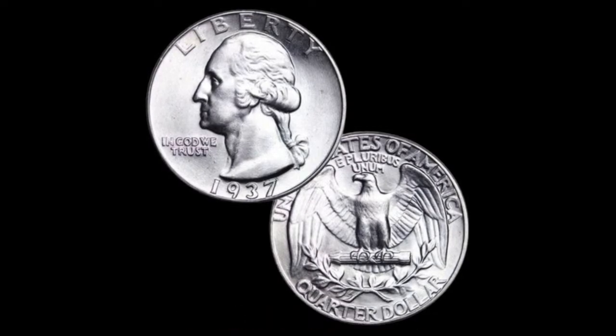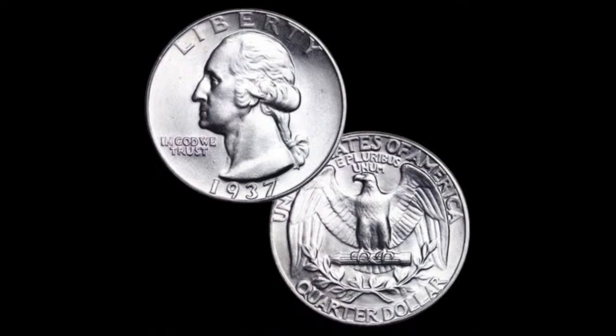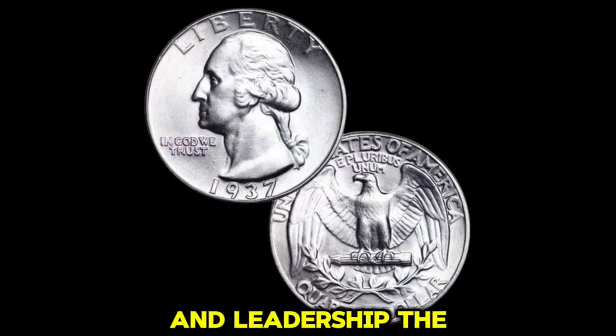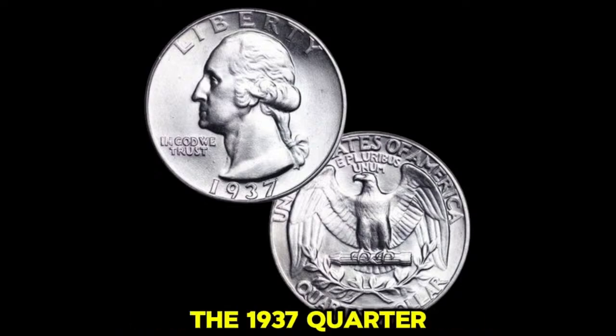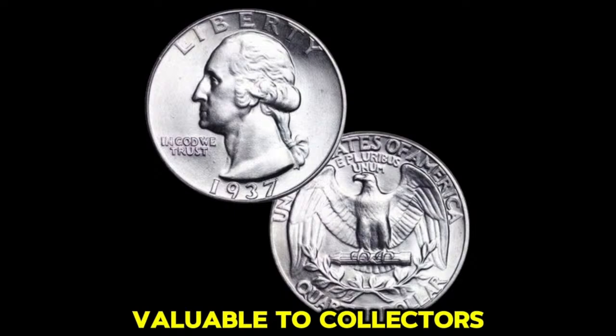coinage. Flanagan's design wasn't just beautiful, it was symbolic. Washington's stoic profile represented strength and leadership. The eagle on the reverse side symbolized the country's ideals and resilience. The 1937 quarter is part of this early era of Washington quarters, making it particularly valuable to collectors.